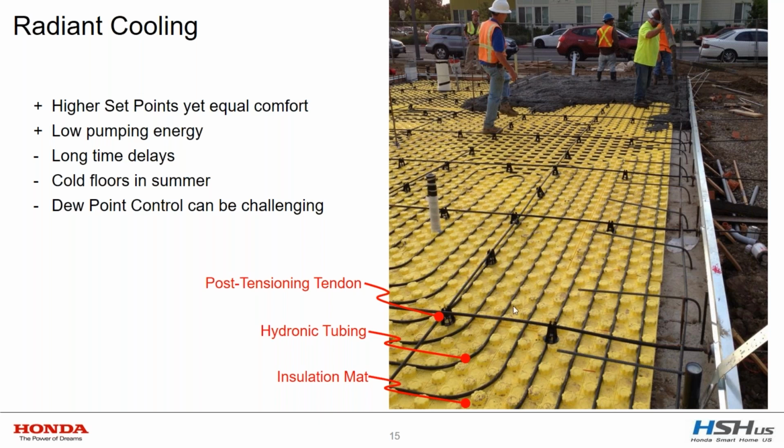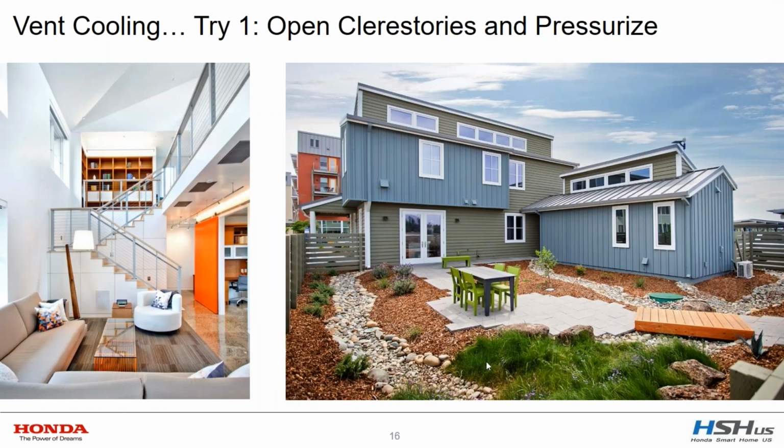But I wanted to point out the bent ones here. These are actually black plastic tubes, unfortunately black also, but they sit on top of this insulating mat, which is the insulation for the bottom of the slab. So the tubes here are down on the bottom of our slab, acting up.